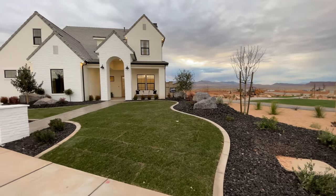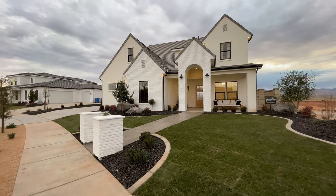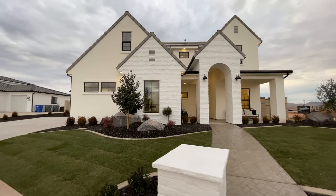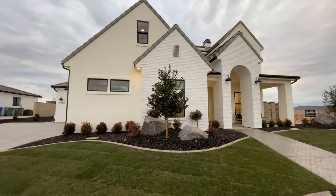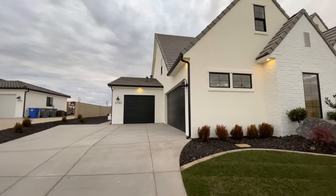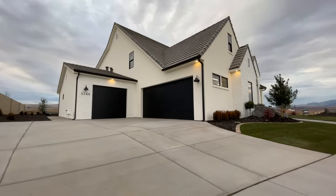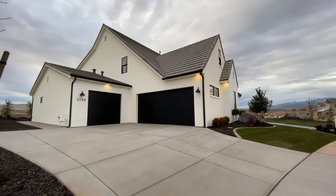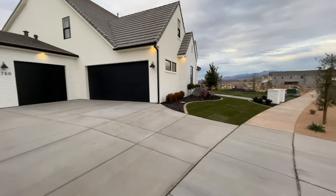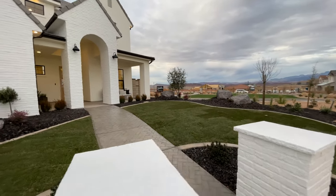This incredible home by Sullivan Homes. It's located in Desert Color. It is about 3,500 square feet and features beautiful modern architecture. Nice large driveway with a three car garage that's split into an L shape. Inside and see what this property has to offer.